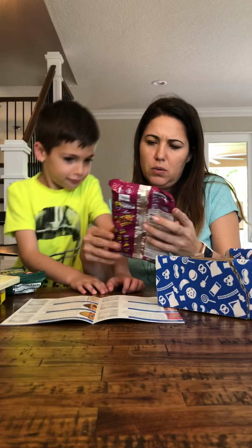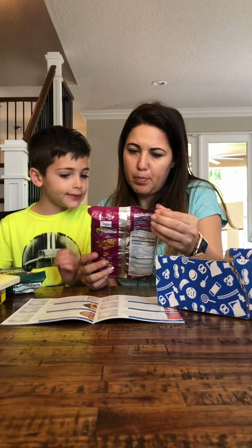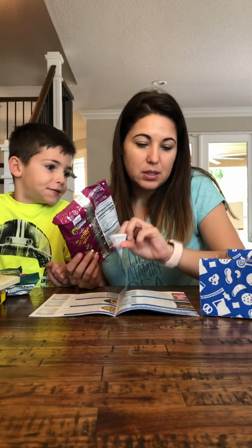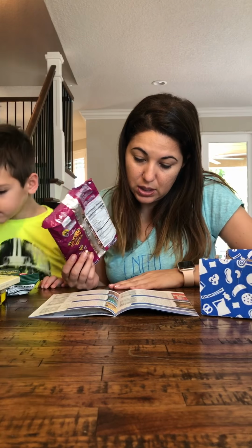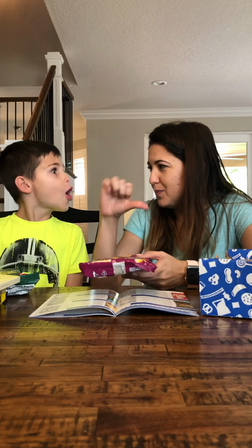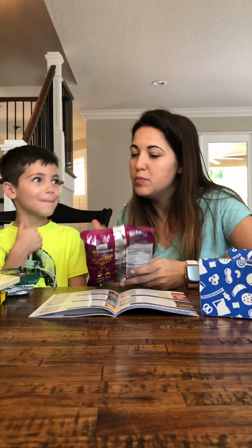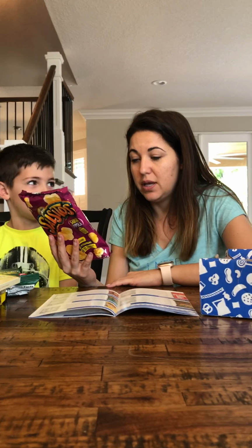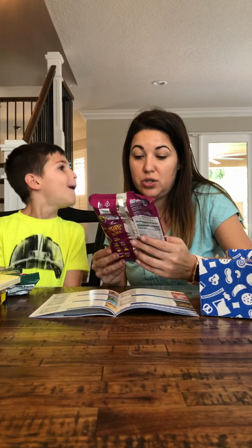These. Ooh, sabor pipoca? Looks like popcorn to me. Let's look and see. They are corn puffs with a popcorn flavor. Yeah, he loves popcorn, so this would be something that he would really like. Oh, and they make other flavors too.